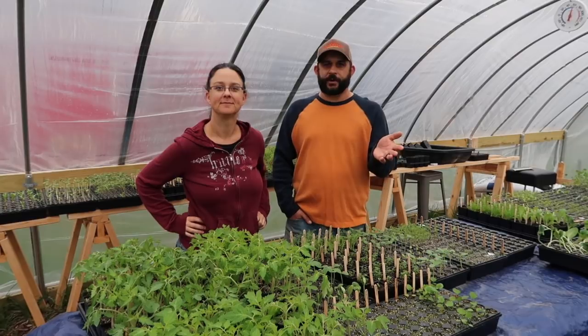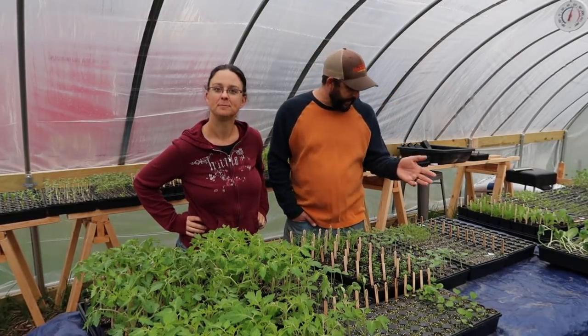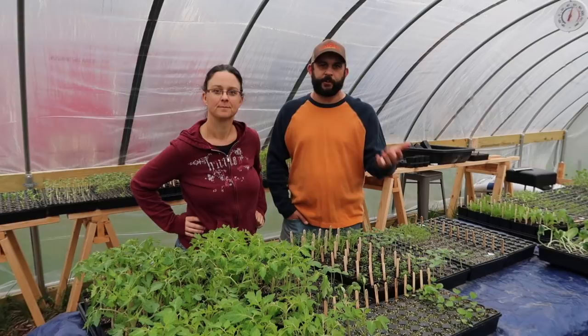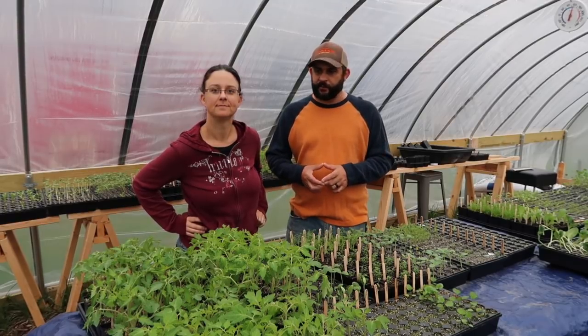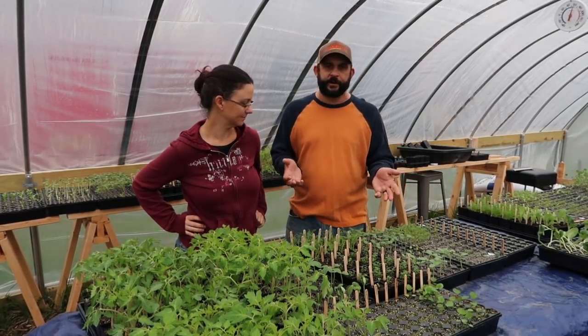Our farmer's market starts next Saturday, and we have a lot of plants that we need to transplant from their plug trays into bigger pots so that we can sell them at the farmer's market this weekend. We've got some that we need to put into 3-inch pots, and some that we need to put into 4-packs. So that's what we're working on today.